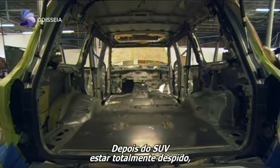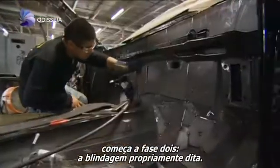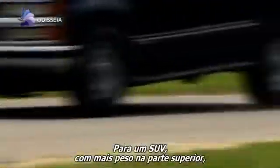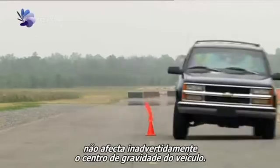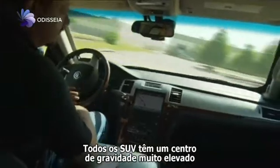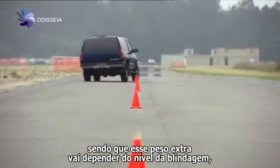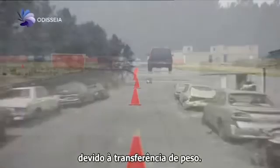After the SUV is completely stripped, Phase 2 begins, the actual armoring of the vehicle. For a top-heavy SUV, the initial challenge is to make sure the armor does not adversely affect the vehicle's center of gravity. Anytime you get into an SUV at all, you have a high center of gravity, so you have the potential to roll over. Once you add the extra weight of the armoring, and the extra weight is going to depend on the level of the armoring, then you have that increased capability of rollover due to the weight transfer.